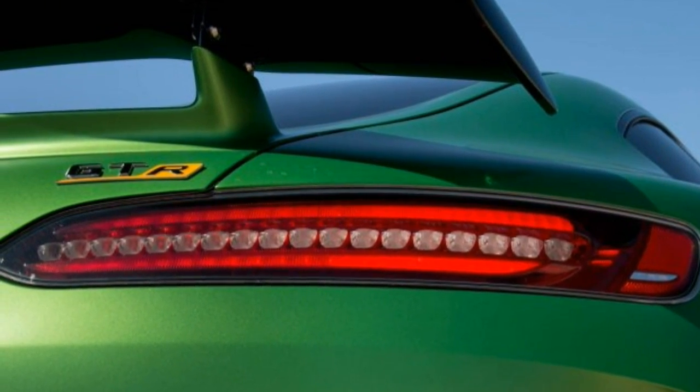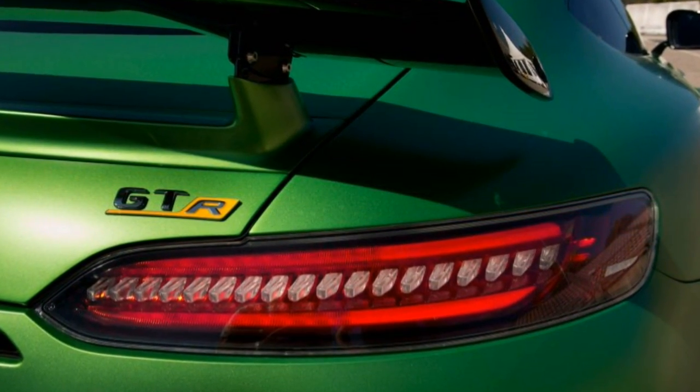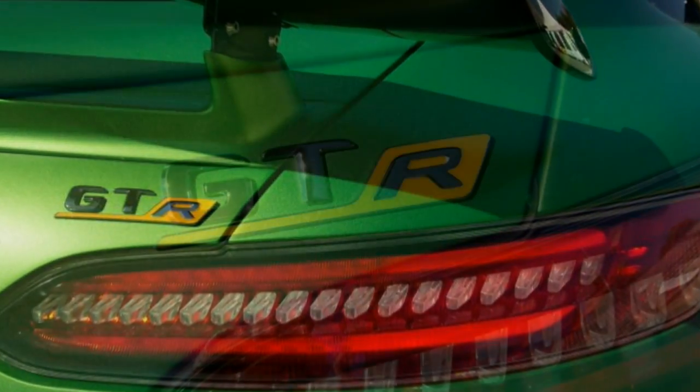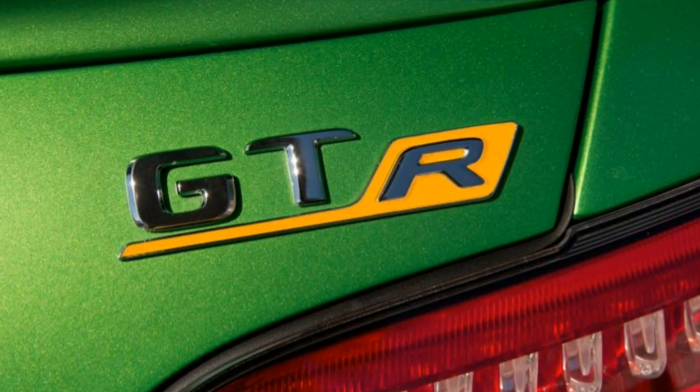He introduces its movable aerodynamic elements, its upgraded engine, and the rear steering system that can electrically steer the rear wheels by up to 1.5 degrees. Read more in our previous deep dive story.